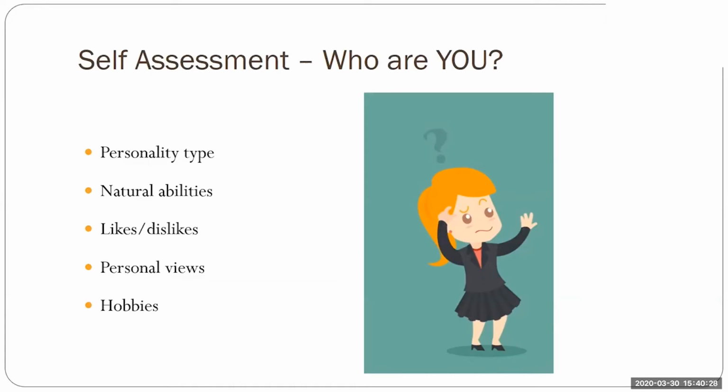So you want to know your personality type. You want to know what natural abilities you have through that personality type, whether you're a people person or you're more of an introvert, your likes and dislikes, personal views, hobbies even. All of these things play into who you are as a person, and they are going to be a huge factor in the career choices that you make, and being able to know if you'll be happy with the career choice that you're making.